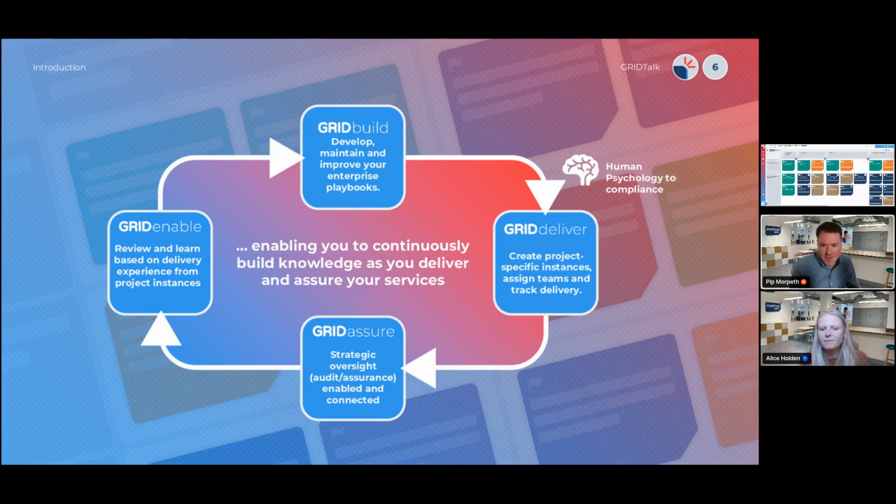Once you've created that instance, you can then assure its delivery. You can track what the controls are, stage gates, and report in to give you assurance that the method's been followed appropriately. But the key thing is, learning from all of those different instances you've created, you can then drive improvements back into your original enterprise playbook.